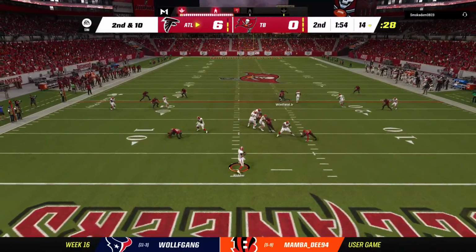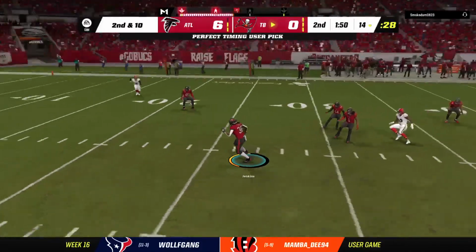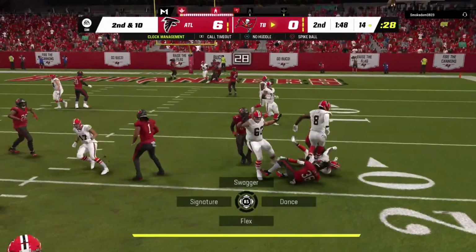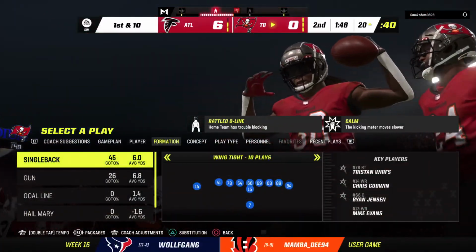And 2nd and 10, he'll look to throw again. Oh, he rifles one, and that's going to be intercepted. Rayshon Jenkins picks it off, and the Buccaneers are going to take possession of the football.